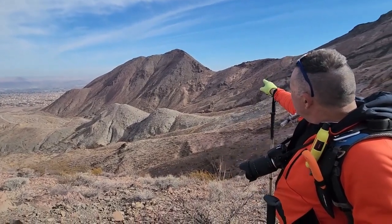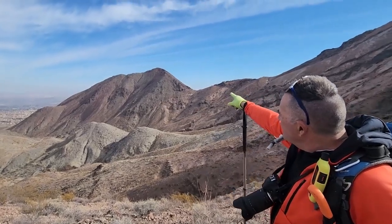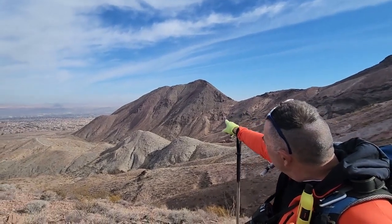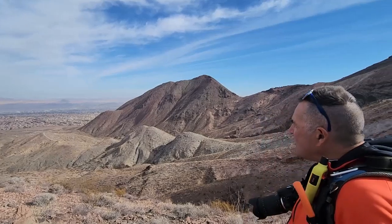So if you're in the saddle, otherwise you just have to climb this long slope till the fourth summit, then the long ridge that goes down and goes up to the fifth summit, then start the very steep descent directly to the parking lot.